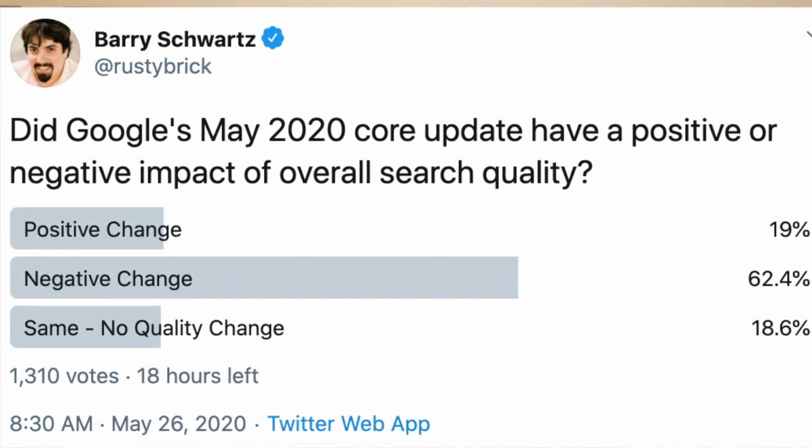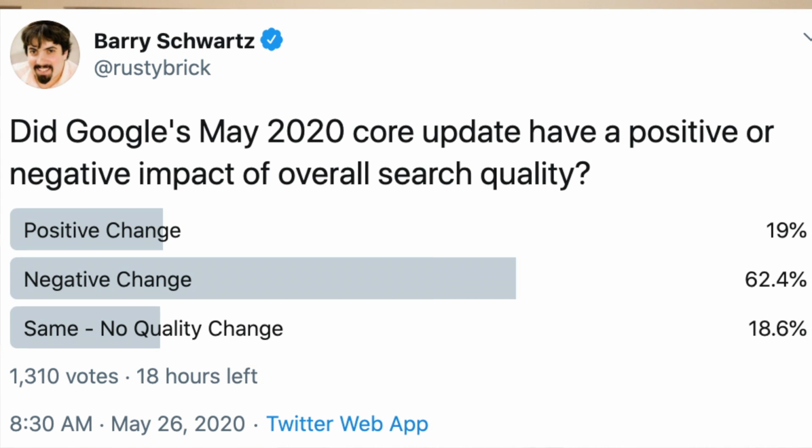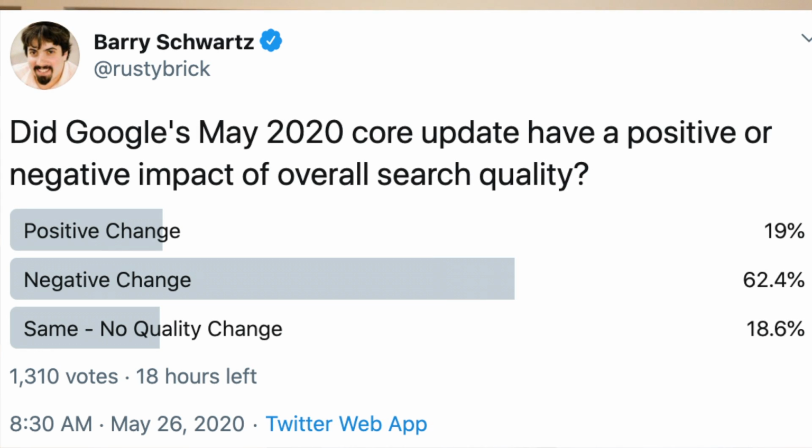And if you look at the overall results of the poll, which I'll include a screenshot of, about 80% said the results are as good as or worse than they were prior to the May update. So definitely take a look at that. That's interesting to hear.